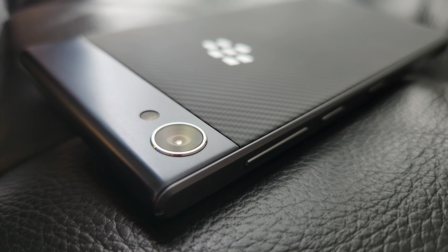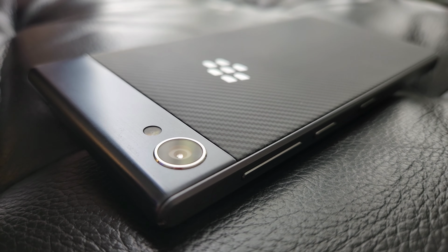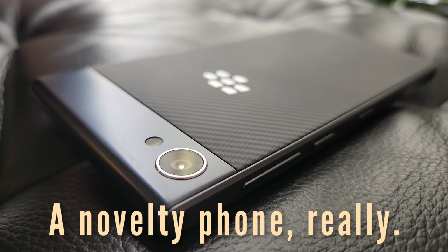And I'll recommend this to anyone who loves Blackberry phones. It is good looking and nostalgic. It is not the fastest, but for casual use it will be fine. Also, with everything you get on this phone, there's so much value in buying a used Blackberry Motion. With its great design, carbon accent back, SD card expansion, and the audio jack, it is unique, it is fun to use, a novelty phone really.